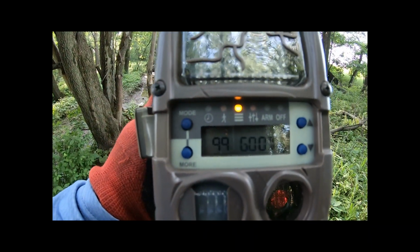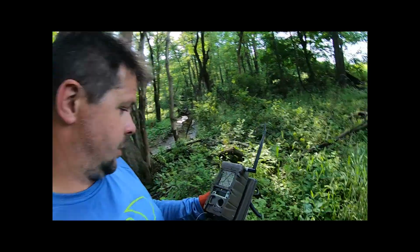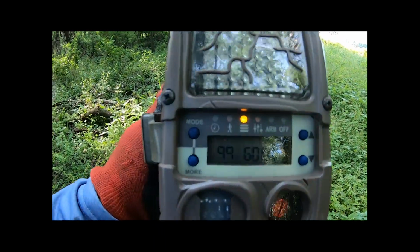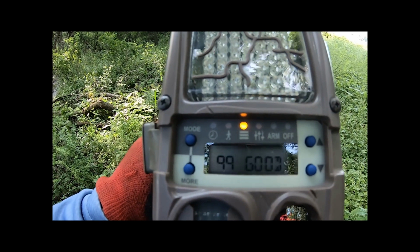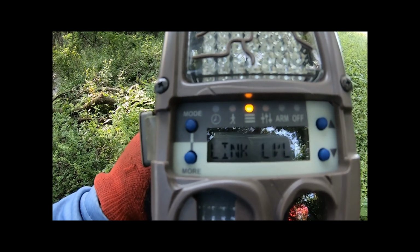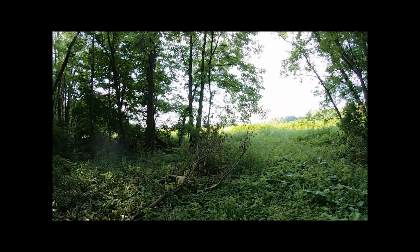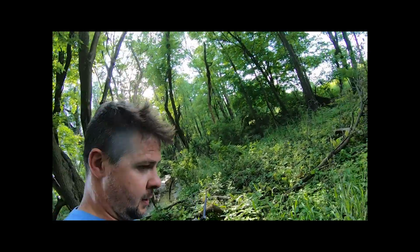Now before I leave too far from the cell home, I turn on my link level. This is really easy in the menu. I can do an instructional video later, but I'm gonna leave it on link level now the whole time. So we're 99, right, good. Right now, we're about as good as it gets. We're still back at the spot, the creek.